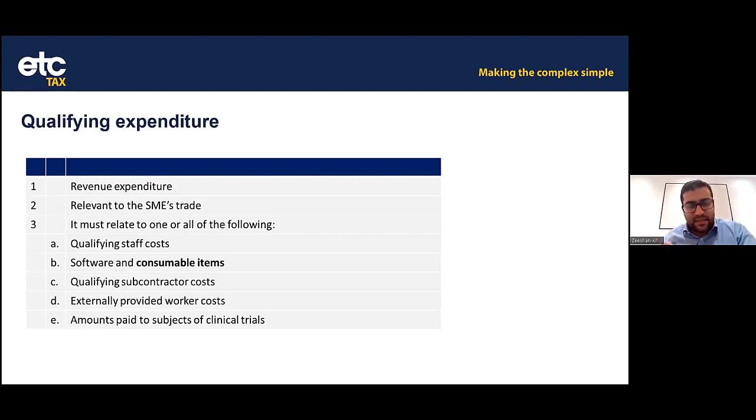So for the SME scheme, the legislation actually prescribes a list of qualifying expenditure. So it's the staff costs, and we'll go through exactly what that means. Then it's the software and consumable items. Consumable items are items that are used directly for R&D purposes. So for example, if there's software that is used directly for R&D purposes, and as long as all the relevant conditions are met, the proportion of expenditure between when the R&D starts and the R&D finishes can be included as part of the claim.